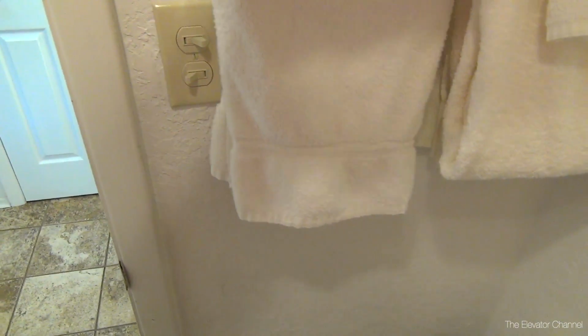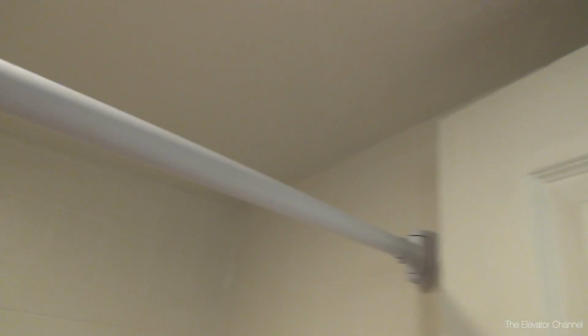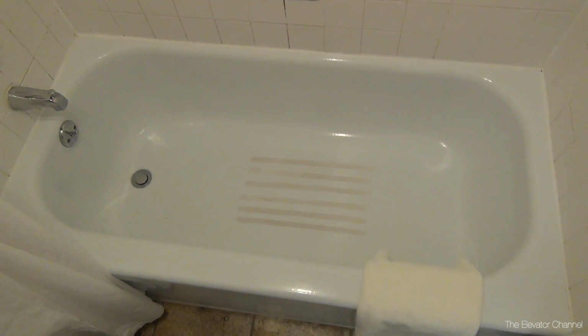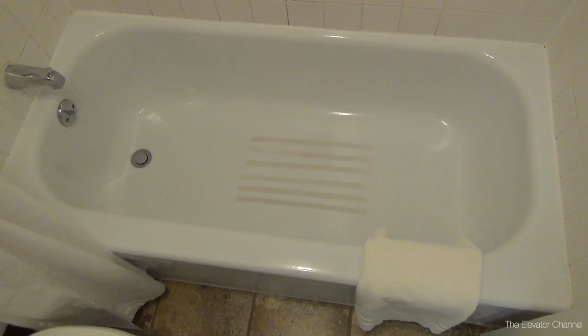Got some more linens in here, which also look pretty nice. They actually have a curved shower curtain rod. It looks like an older one too. But it's always nice to have those. It makes the shower feel a little roomier. Tub is old. It doesn't actually look that bad. The caulking was done somewhat recently and looks pretty good. Some of the grout is kind of dirty, particularly below the soap dish. And some of these tiles are cracked up here too.